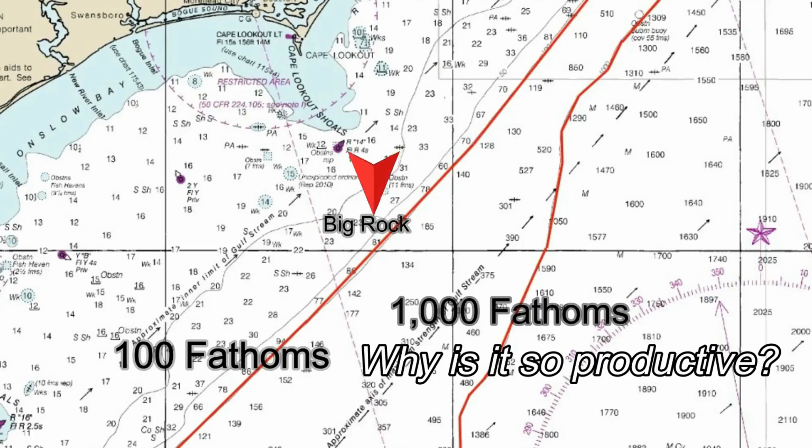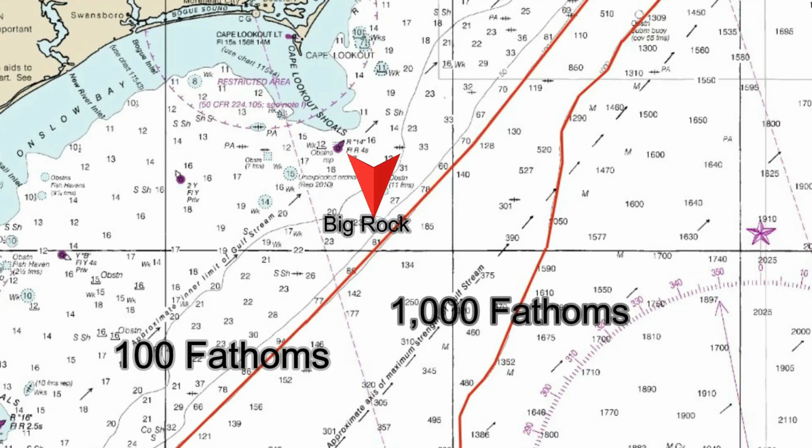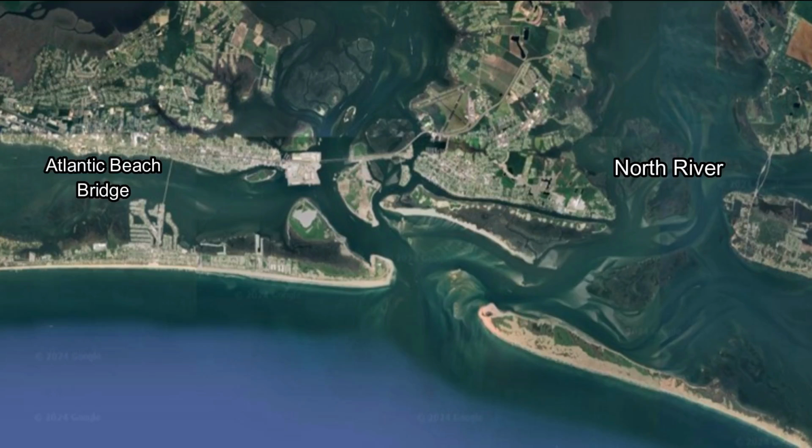The Big Rock is located approximately 90 to 95 miles east of Wilmington, North Carolina, and 40 miles southeast of Beaufort Inlet. It is a large kidney bean-shaped region. The area from the Atlantic Beach Bridge to the North River is similar in size to the Big Rock.